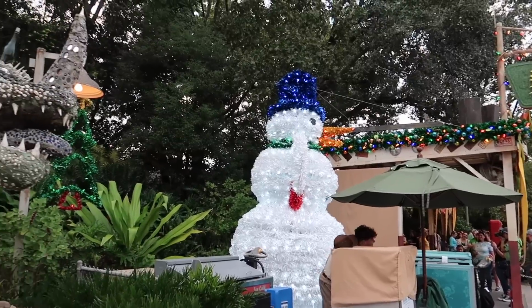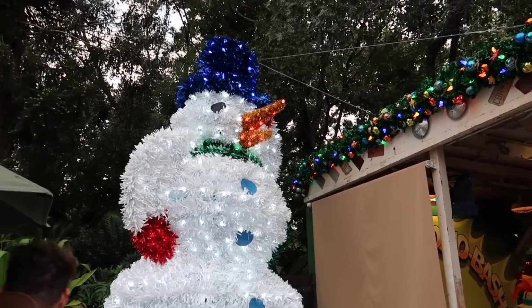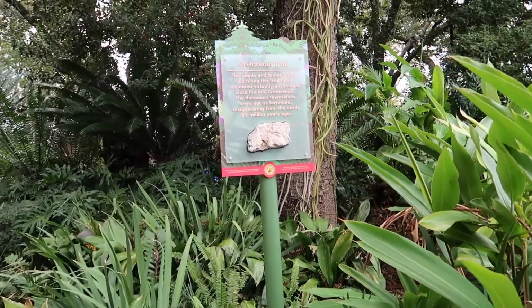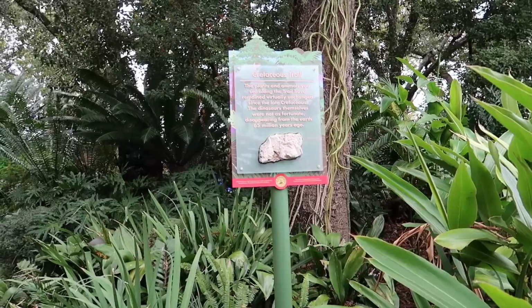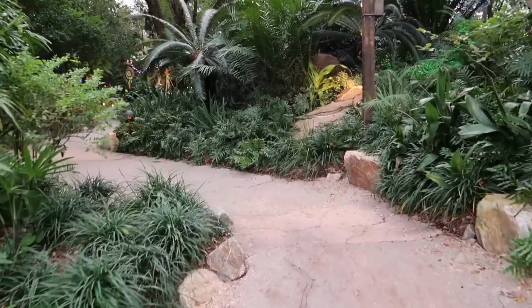Okay, and all the cool decorations, and I did not even notice this giant duck snowman. Or is it a dinosaur? I don't know. It's got like a beak. That's awesome. So fun. Let's take the Cretaceous Trail. The plants and animals you see along the trail have remained virtually unchanged since the late Cretaceous. The dinosaurs themselves were not as fortunate, disappearing from the earth 65 million years ago.